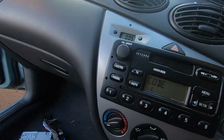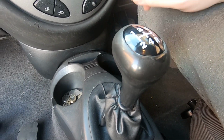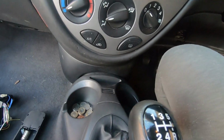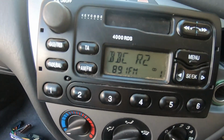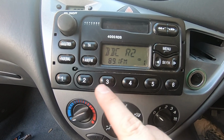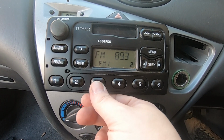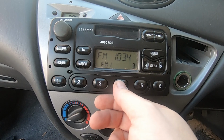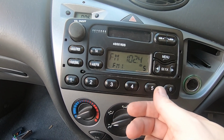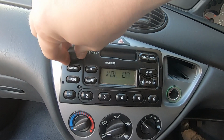Don't want you stealing my 4000 RDS audio system from Ford. So close your eyes while I put this code in, or look at the horrible LX gear shift. Is it 6 or is it 5? Hello. Right, I'll turn that down because obviously I don't want copyright, but look, see, he's still got his presets. What's it had as presets? Do the numbers work? Okay, maybe not. Well, I don't know where this came from, so does it? Yep. Okay.